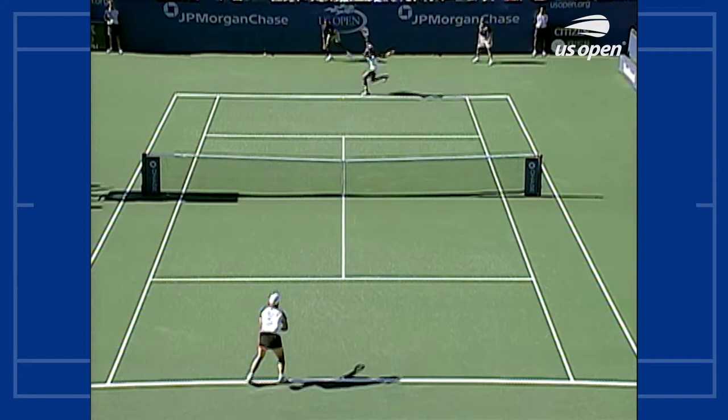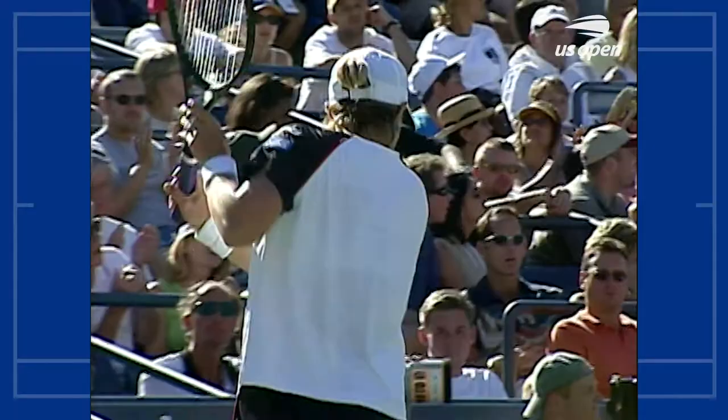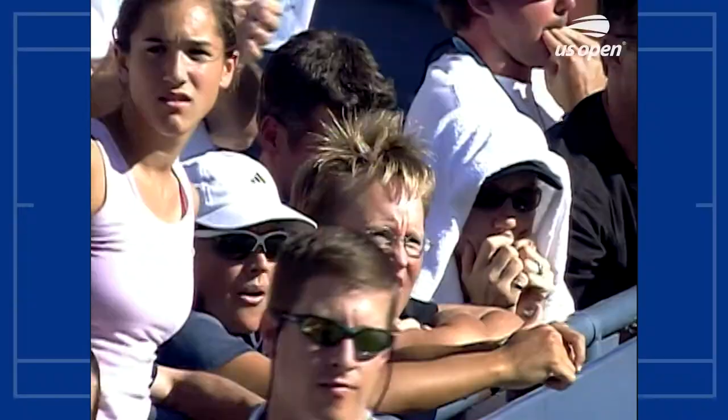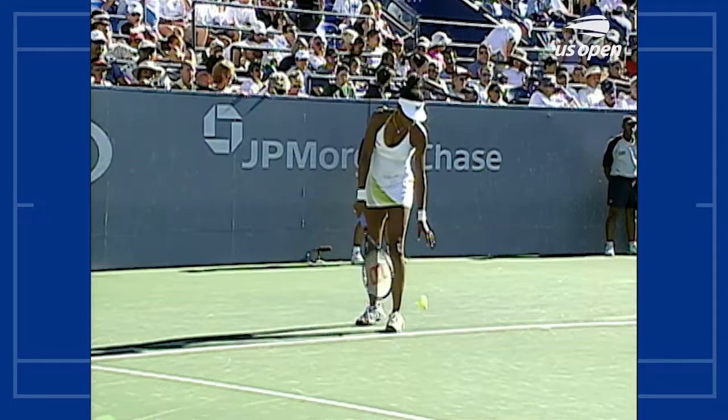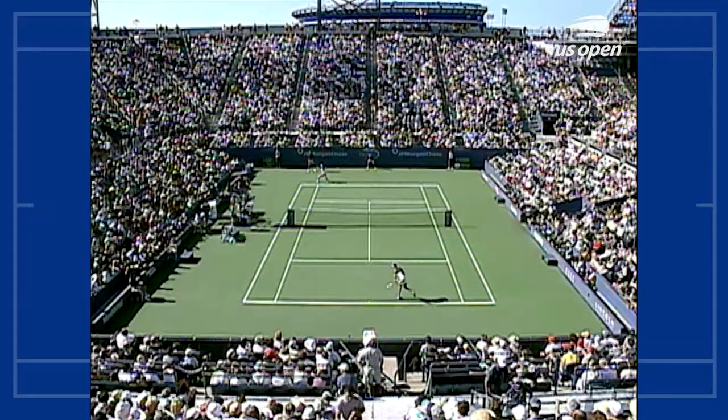Oh, Raymond elected to stay back, and she wins that game. And Lisa Raymond leads 4-3. Venus Williams to serve. New ball, she indicates. Net.